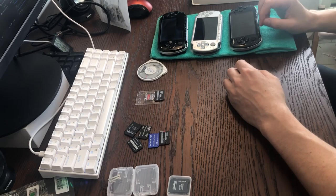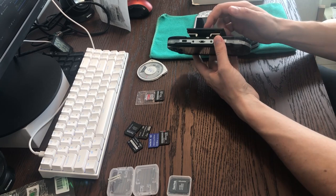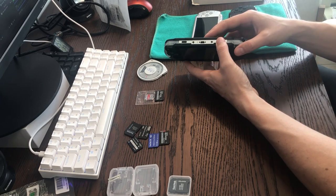All of them take the UMD discs. This one here, you have to actually eject it, hitting this little eject button. It has a really nice click, actually. I just got this a couple days ago. It's really in good shape. And I'm gonna replace it with the other one and sell that one off, but it's quite nice.